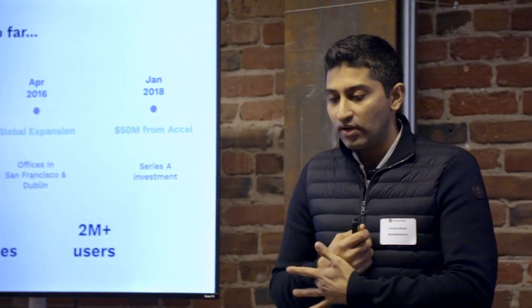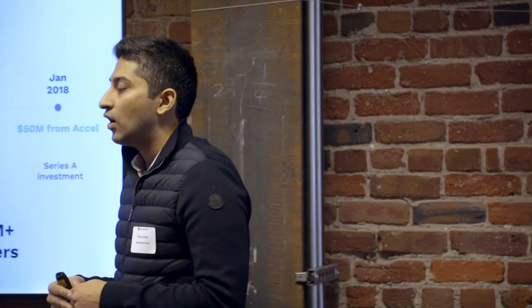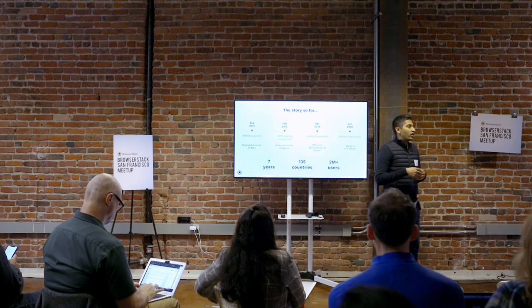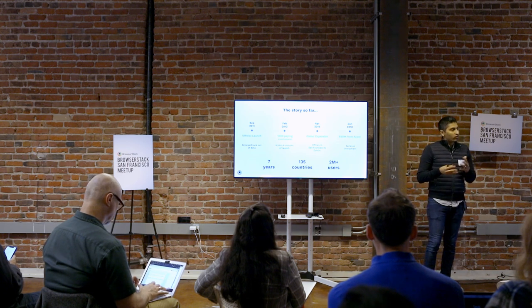From the product side, we started with the IE browser. Then we moved into cross-browser, like different browsers, different versions, different operating systems. Then we evolved into automated testing. It was driven by our customers. We looked back at the top support query we had received in the last 12 months. And at that time, we had about 15,000 paying customers.